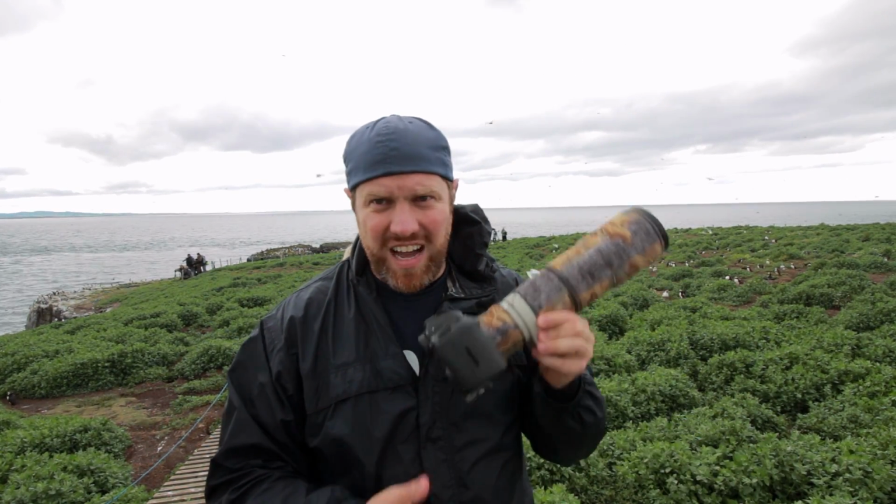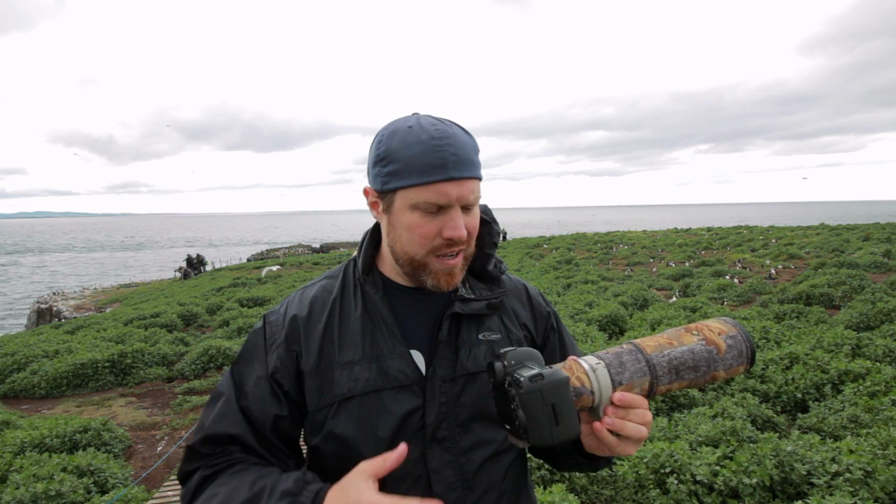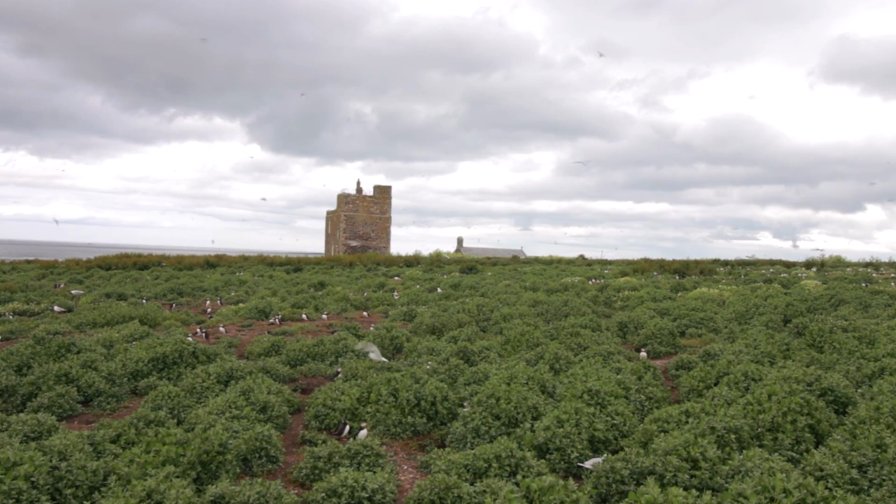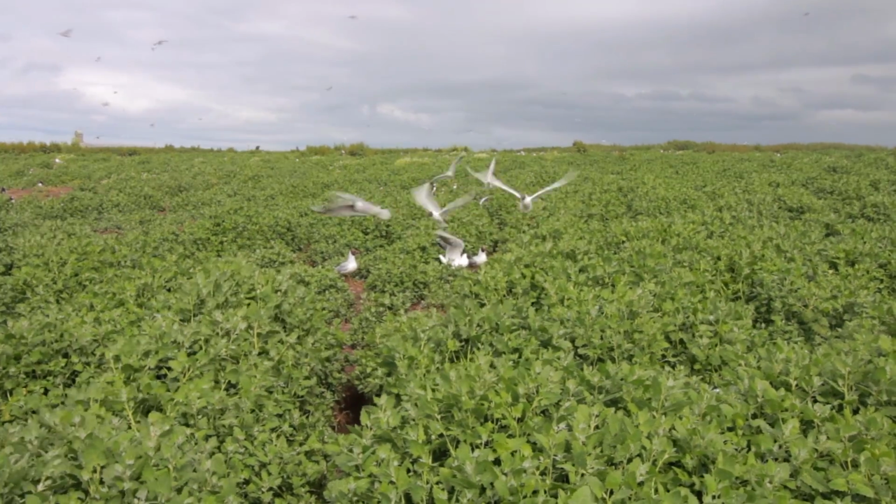Right, so at the moment I'm trying to capture some birds in flight. I've got the 400mm lens on. Settings wise, I'm at 1/1600th of a second shutter speed. Puffins are quite fast, so you need to get that shutter speed up as much as possible. I'm then at f8 just to increase the depth of field, to maximize my chances of getting that eye in sharp focus, which is what I'm going for. I'm then at an ISO of about 1250 just to balance out the exposure for the lighting conditions that we've got today. It's tough though.